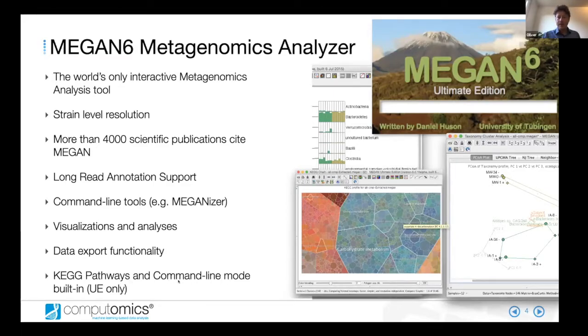KEGG Pathways went commercial a couple of years ago, but they're a very good tool to explore biochemical pathways, and then from a metagenomics point of view, comparing those pathways between samples.